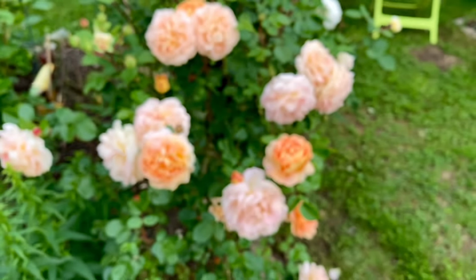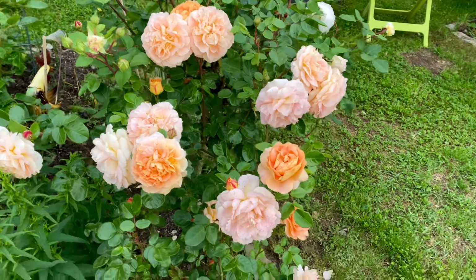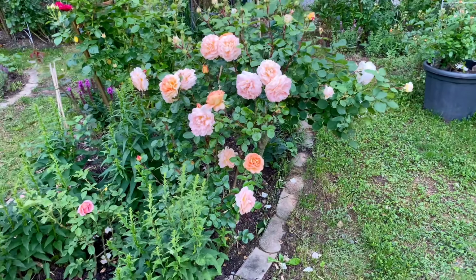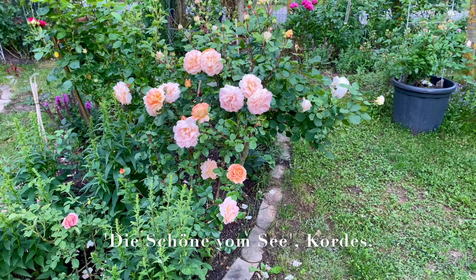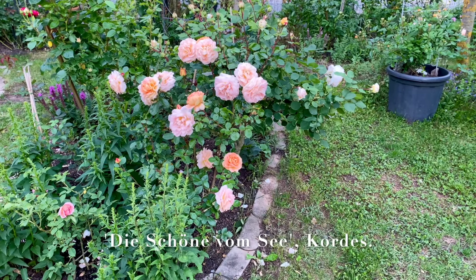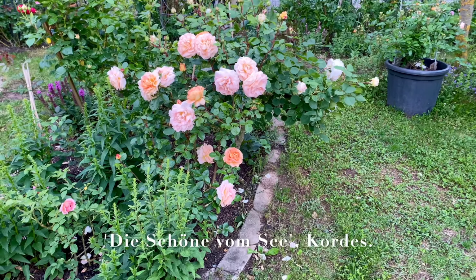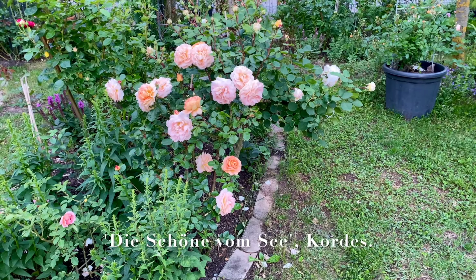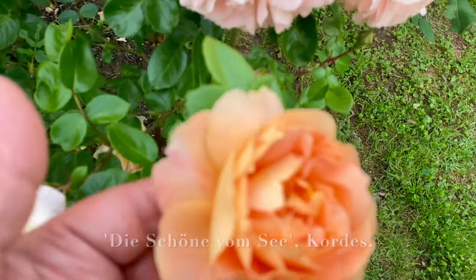And look, compared to my German rose here, look at her. She is singing. So this is really a real beauty. I think she likes her spot. This is Die Schöne von Sie, and she is flowering non-stop since one of the first to have its first flush, and she is really flowering non-stop. Look at this color, crazy color there.